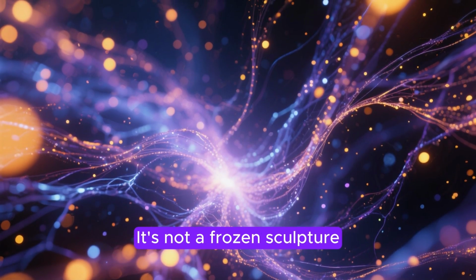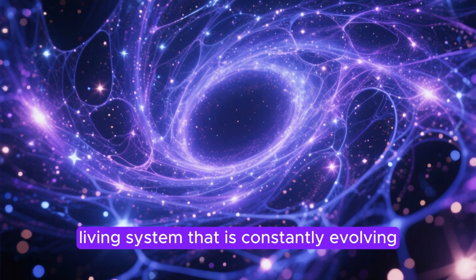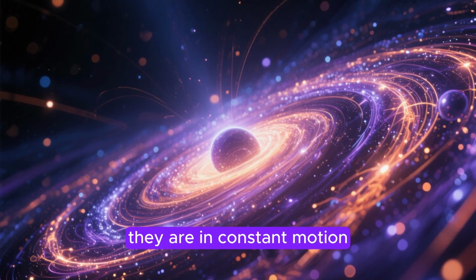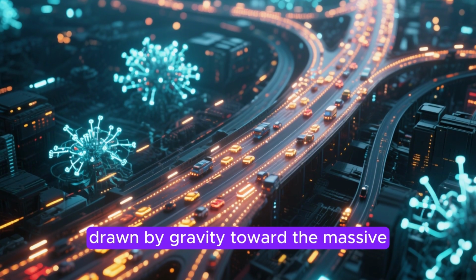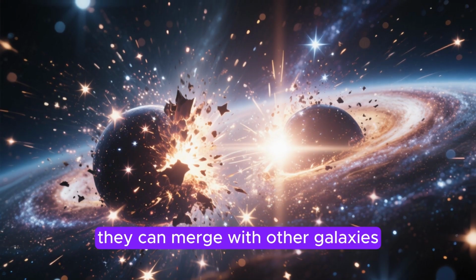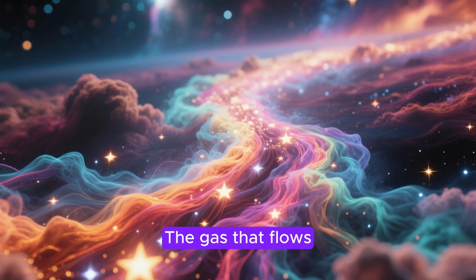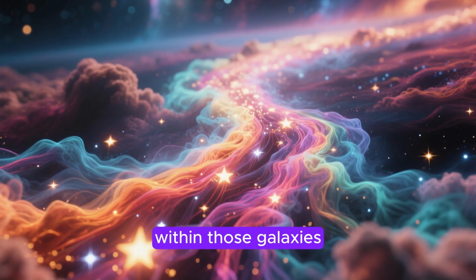It's not a frozen sculpture. The cosmic web is a dynamic, living system that is constantly evolving. It's alive. Galaxies aren't fixed in place. They are in constant motion. They flow along the filaments like cars on a superhighway, drawn by gravity toward the massive clusters at the intersections. Along the way, they can merge with other galaxies, growing larger and more massive over time. The gas that flows along these filaments provides the raw fuel for star formation within those galaxies.